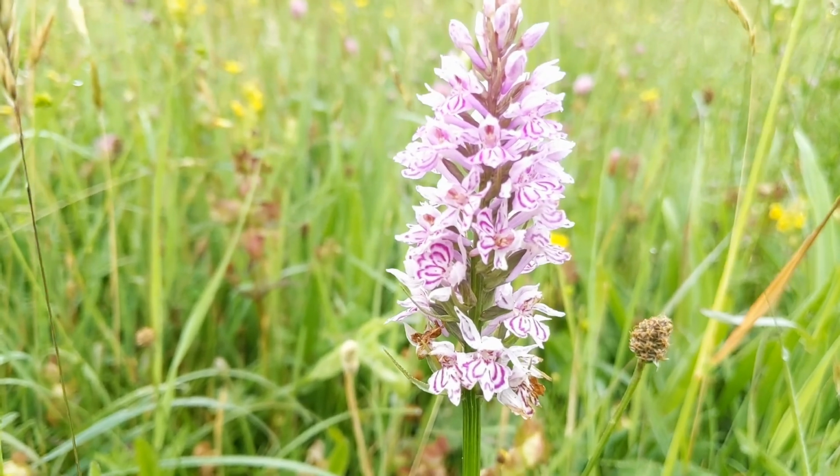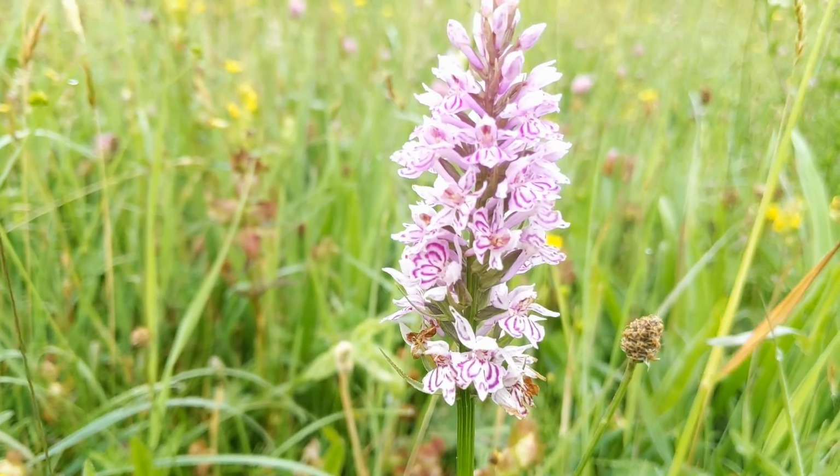Very nice common spotted, lovely markings.